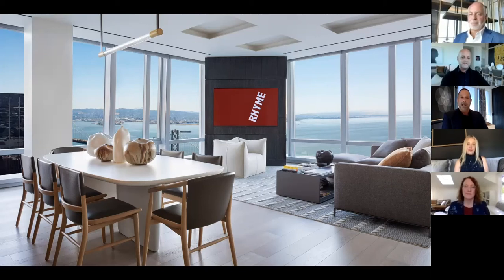You'll notice every little minute detail. You'll notice how velvety smooth the walls and ceilings are. This is the highest level of hand troweled plaster finish that can be done. It's a level 5 finish.